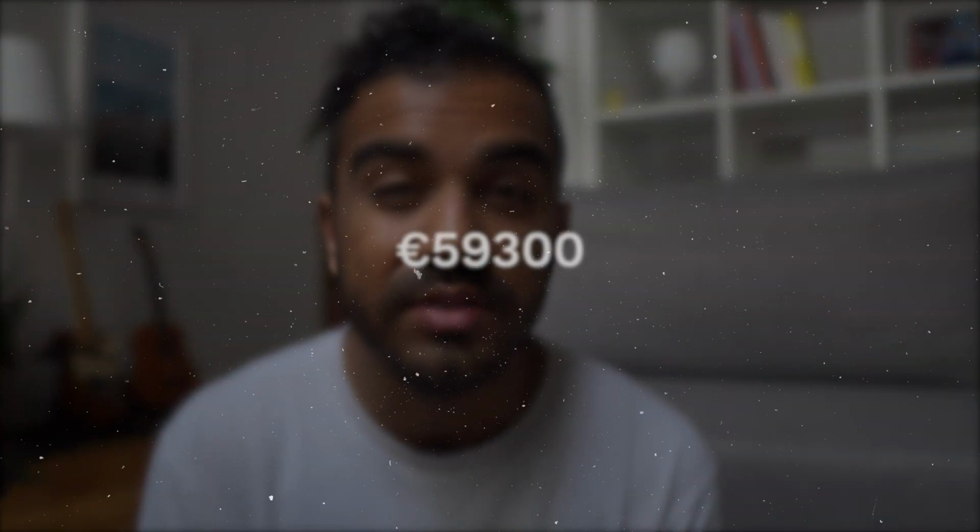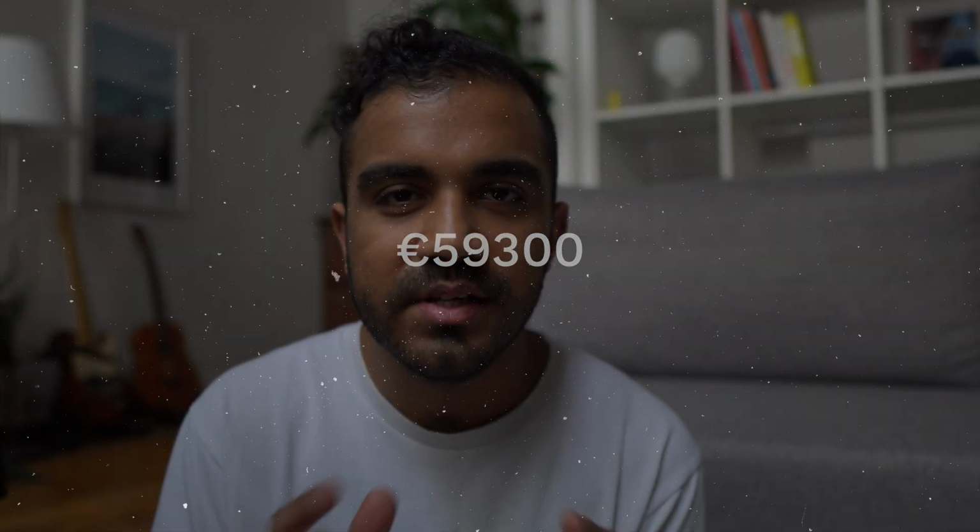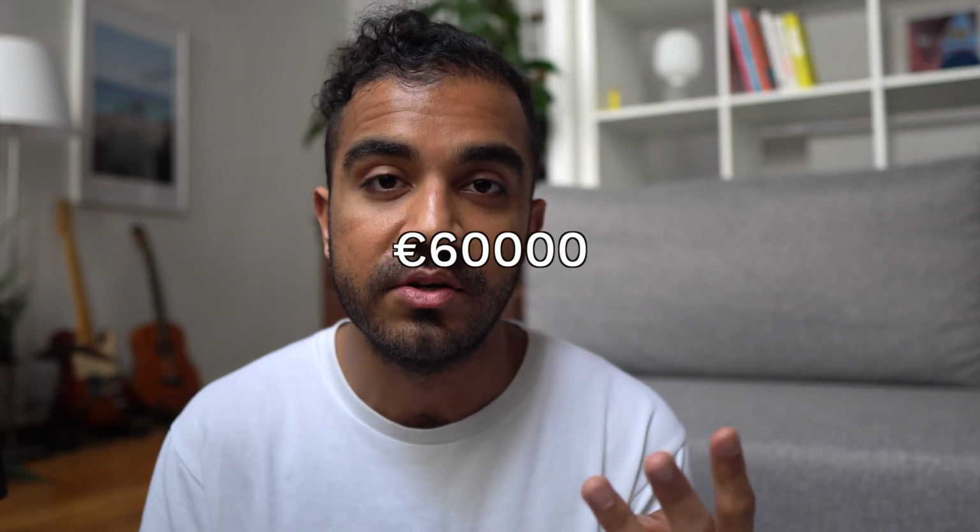And so the total is 59,300 euros. This is still not an exact figure because I may have missed certain things here and there. There might have been other places that I spent money that I don't exactly remember, or maybe I overcounted certain places as well. I know that this is a pretty reasonably accurate estimate. You can basically say it was something around 60,000 euros over 3 years out of pocket.